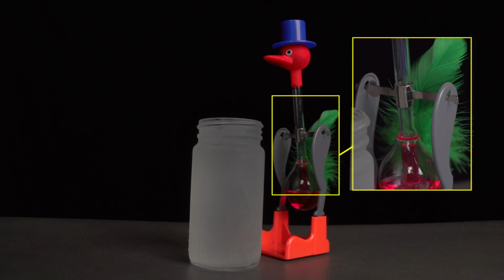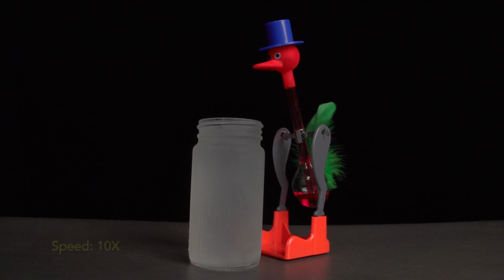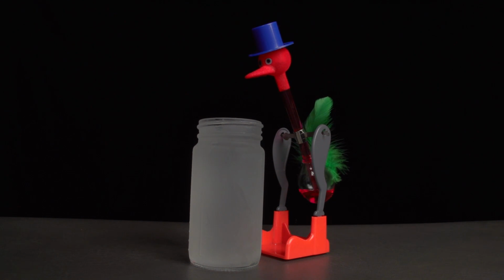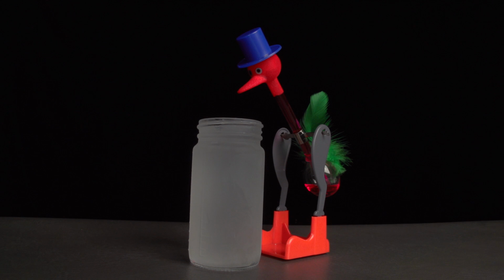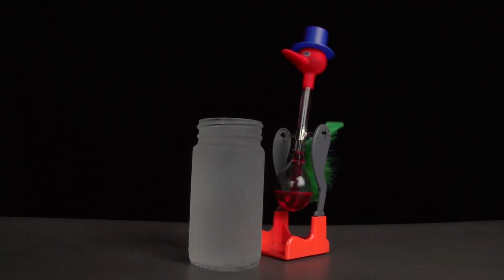Notice that all the action right now takes place in the stem here. As I speed up the action, you see liquid rising and the bird rocking back and forth. If I return to normal speed, you can see the bird slowly, very, very slowly, rock forward until it takes a drink. The bird will continue this motion for hours.